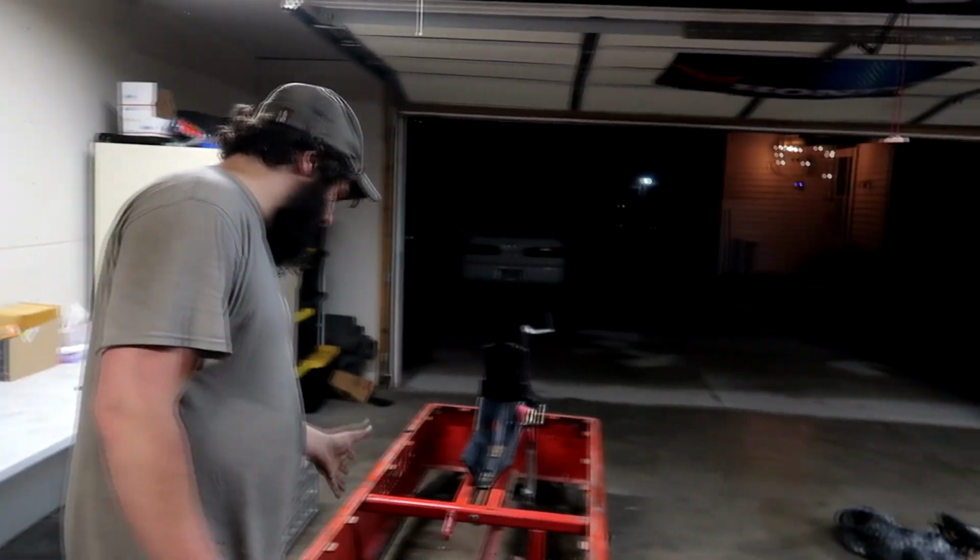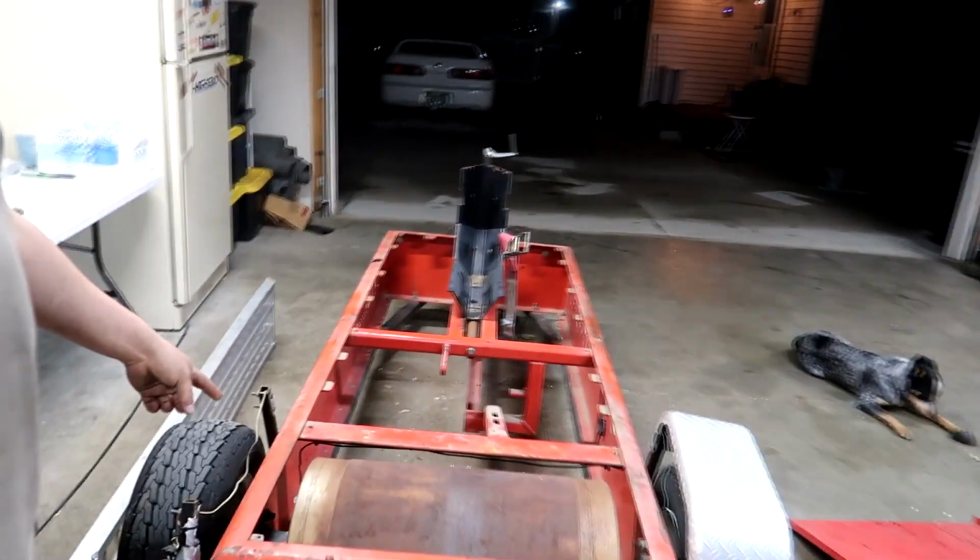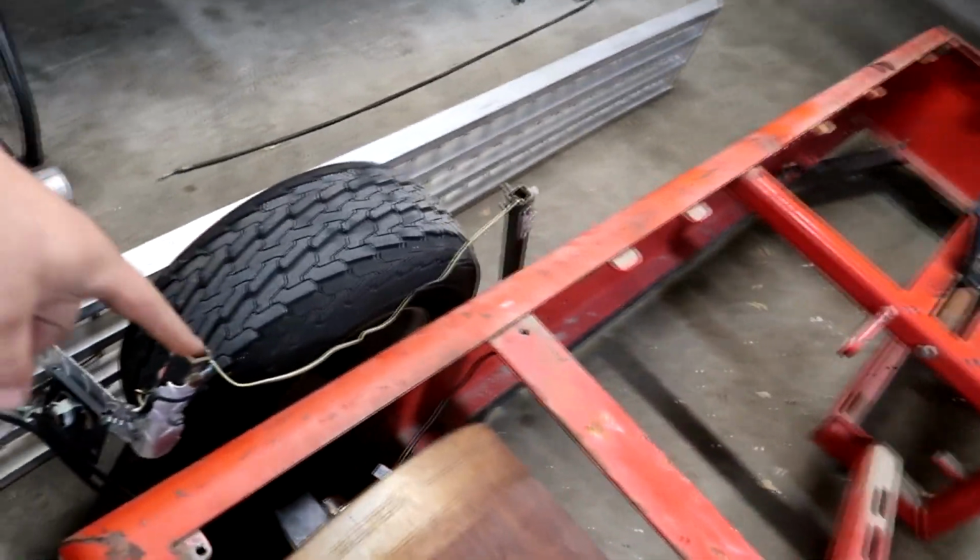So, I did get the cam gear installed on the end of the roller here on the dyno, and I got the sensor from Your Dyno installed. Rate my welds, bro.